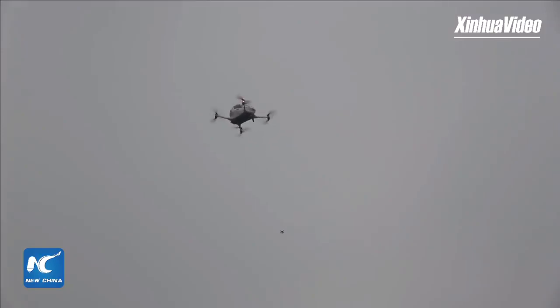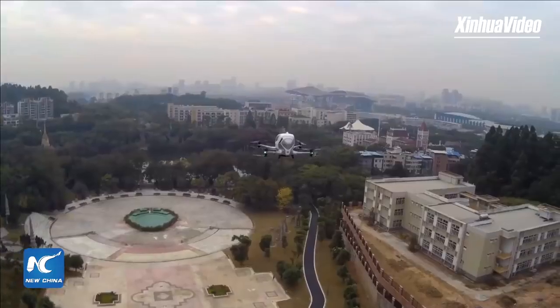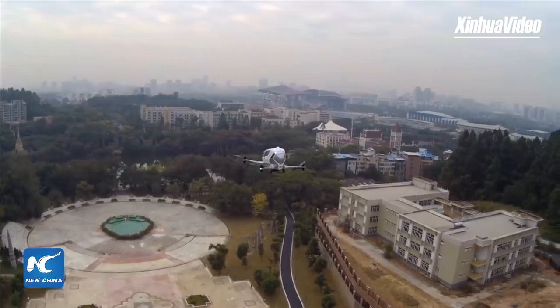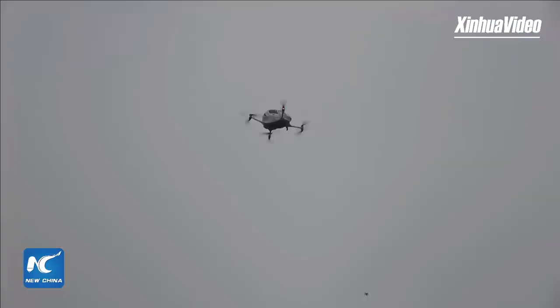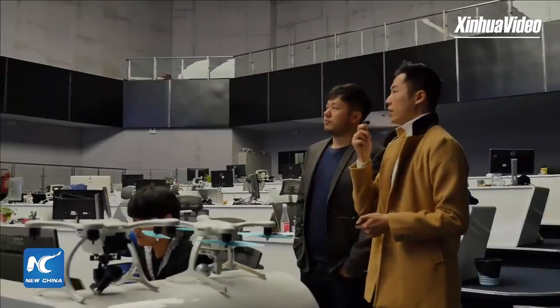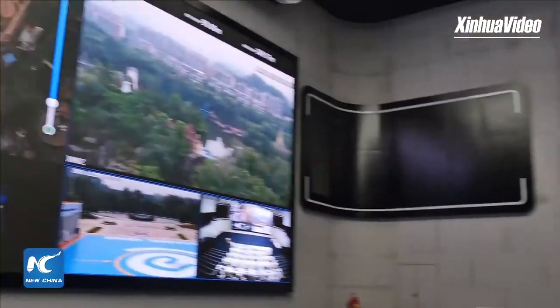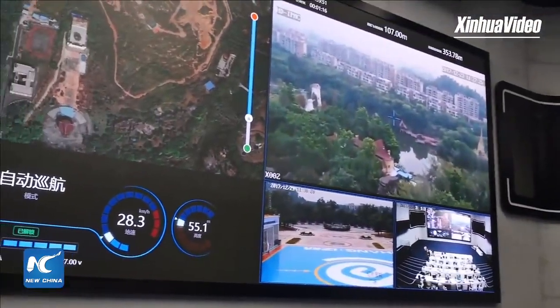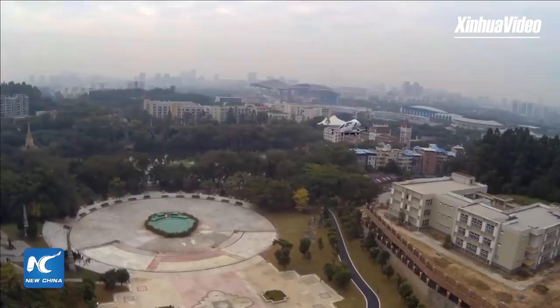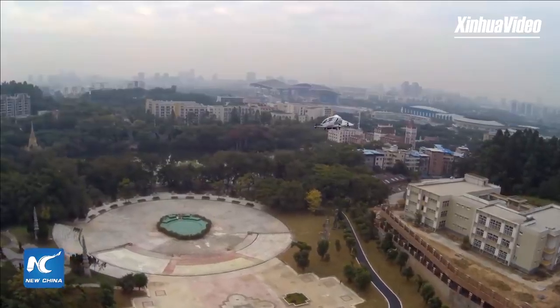Yeah, definitely. Altitude 55.3. Now you can see the Ehang 184 is flying in the direction of the preset flying route, like we said just now. And how far can this aircraft fly from the launch center? It doesn't matter. The launch center can be in Guangzhou, and the Ehang 184 can fly anywhere in the world.